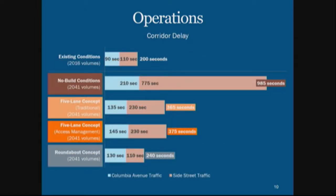The operations, we try to summarize, and you've seen this summary table several times. We've tried to summarize level of service data and really give you something, a quick jump to a slide, to see the comparison between the different options. And that's what we've tried to do by just showing the mainline delay, which is the blue to the left, and the kind of purplish color to the right is what we would expect to see on the side street delay for those different options.